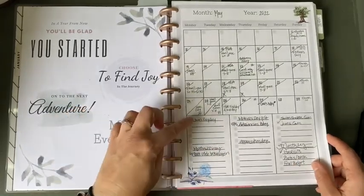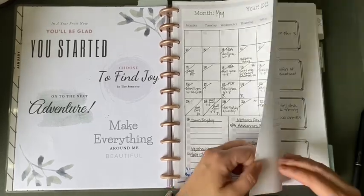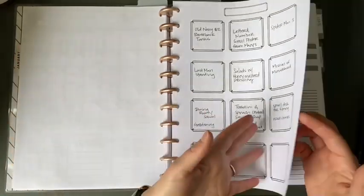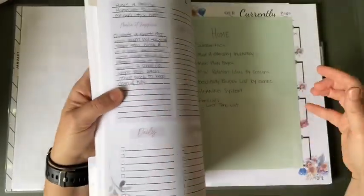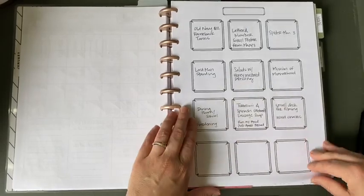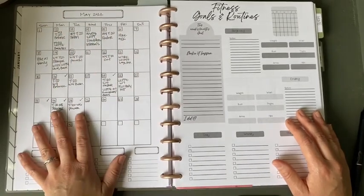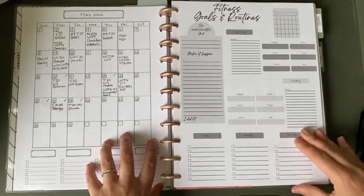So in my monthly routine, I'll make sure I go through these to see if I was able to do many of these things. I have my currently going on that I want to decorate before the end of the month, or at some point, because once this currently is done, I put it in my home section with my other currently, and I'm loving having all my currently right where I can go back and check them out. On the other side, I've loved keeping track of my workouts and anything health and fitness related here.